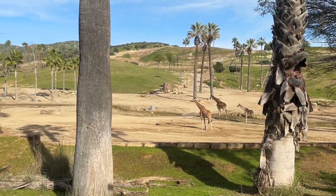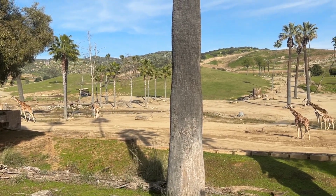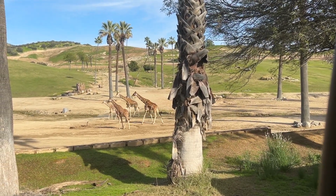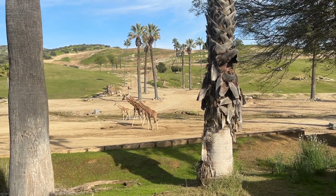Well, we saw the baby warthog. Here we have the baby giraffe. We also have a baby rhino. More than 30,000 babies from different species have been born here at the safari park.